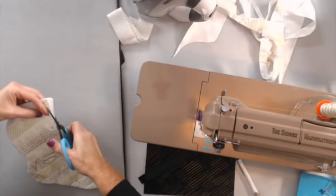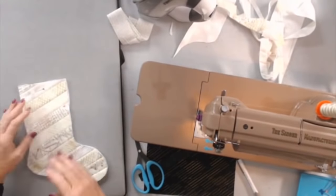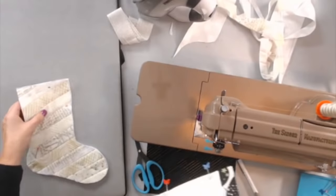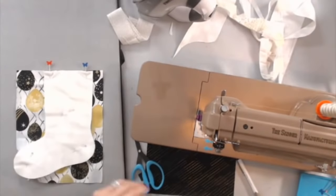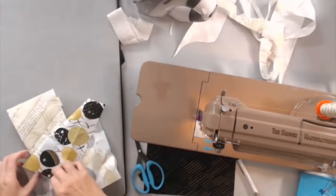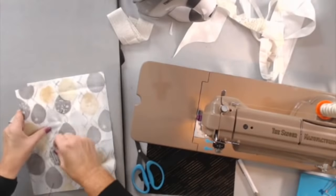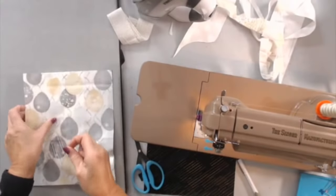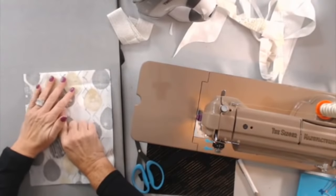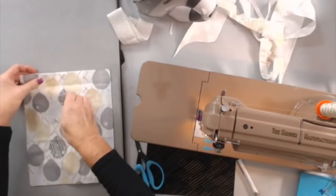and I'm just going to trim this. And now the next step is to take our backing. So now I have it cut out just like this. And I actually took my backing piece and I laid that on the front of the stocking. So this is the front of the stocking. Let me just show you here. And I lay my backing piece on top. It's going to be the 8x10, so I just align it at the top.